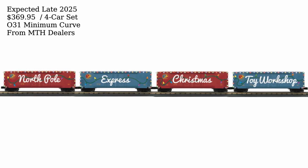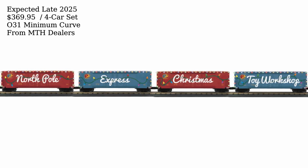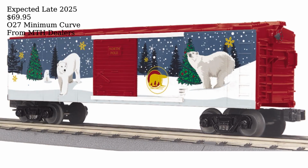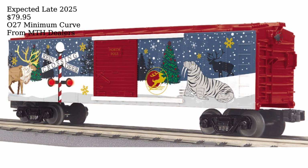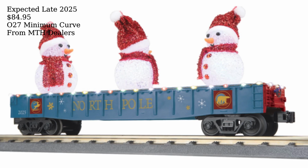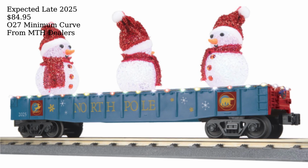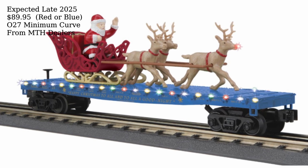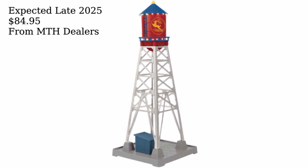The Rail King North Pole 4-car 50-foot double-door plug-door boxcar set with LED lights for $369.95 for the 4-car set, the Rail King North Pole boxcar for $69.95, the Rail King North Pole boxcar with blinking LED lights for $79.95, the Rail King North Pole gondola with snowmen and LED lights listed at $84.95, and 2 different Rail King North Pole flat cars with Santa, reindeer, and lights for $89.95 each, and the North Pole water tower with LED lights for $84.95.